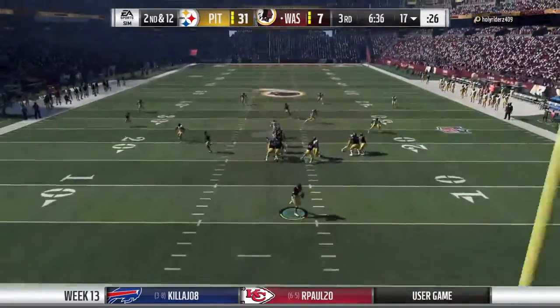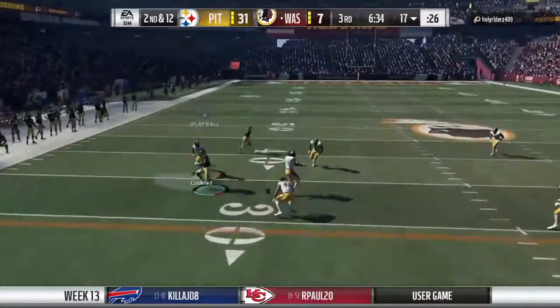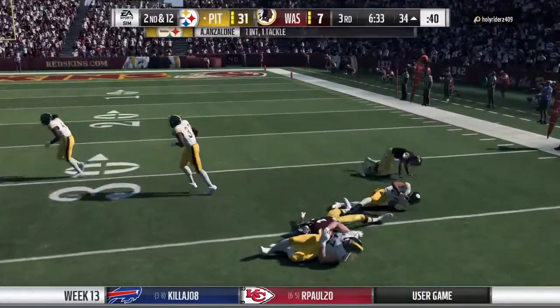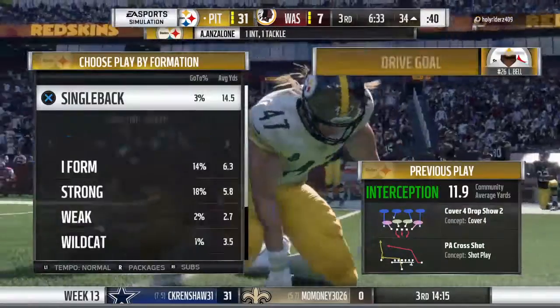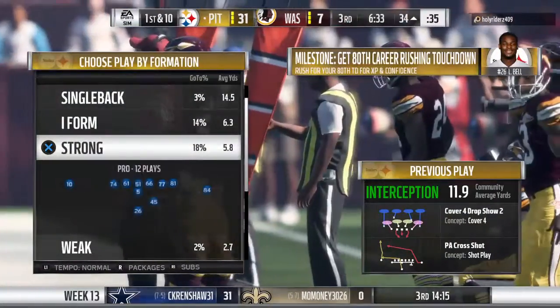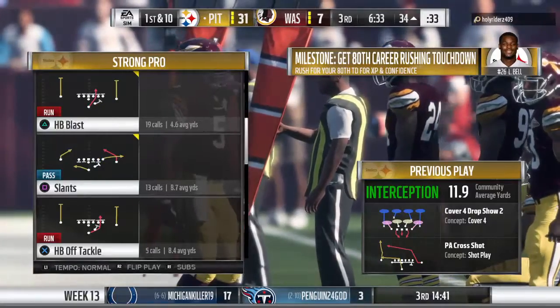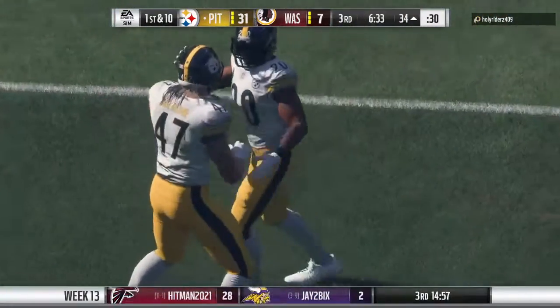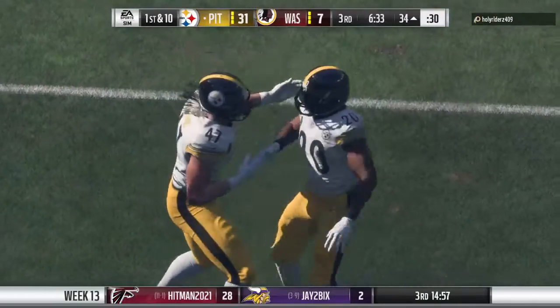Off the play fake, Cousins. Oh, and this ball's tipped and intercepted. Picked off at the 33. And his guys are going to take over at the 34-yard line. First possession of the third quarter, an interception, so maybe a second-half tone setter. Indeed, and not the tone they wanted to set.